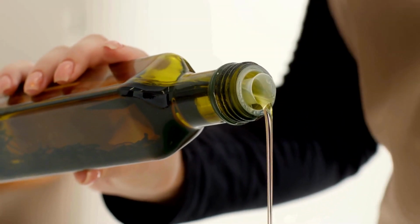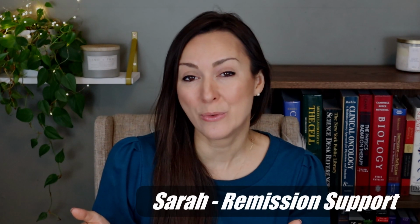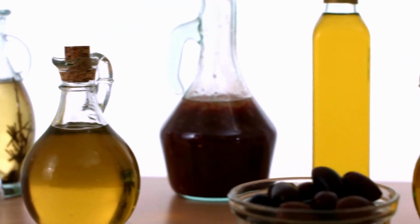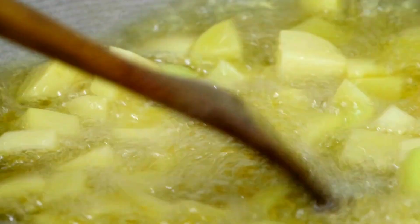Could the oil you're using in your kitchen have toxins that cause cancer? And which cooking oils can actually help to prevent cancer? Today I'm going over the types of cooking oil that every cancer survivor needs to be using and which ones should be tossed out immediately. And stick around to the end because I'll also be going over the best types of oil to use for deep frying that won't compromise your health.